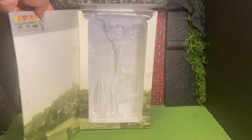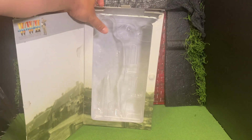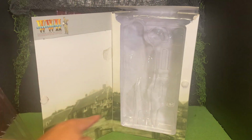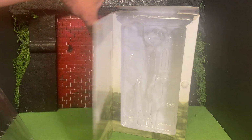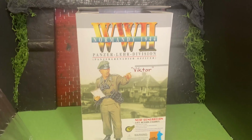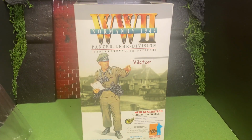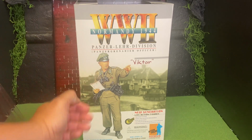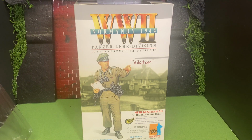Here again, you get to see some more artwork on this particular figure here. Old World War II artwork. And this is the box that this figure came in. Great. And looking at other Dragon figures, the artwork is usually pretty terrific on these figures.